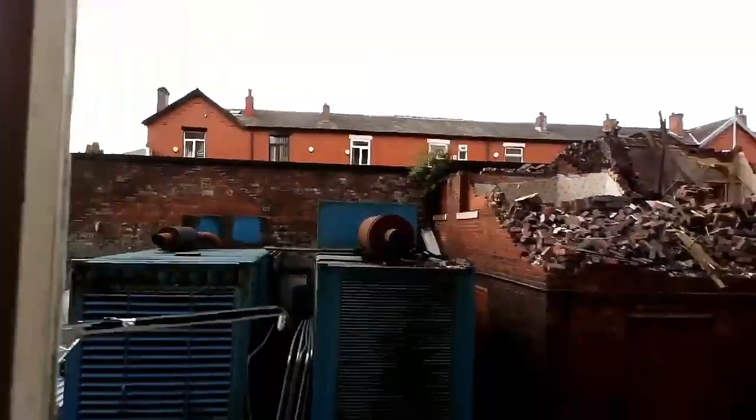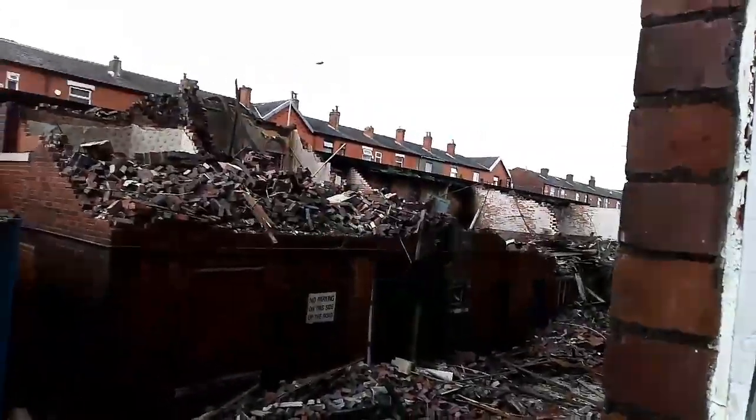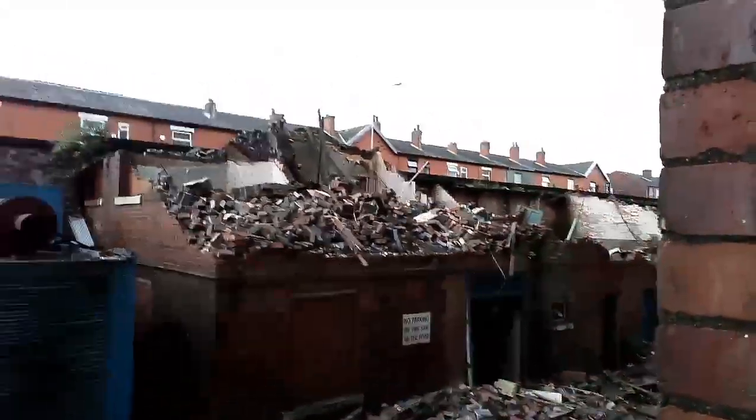So we're trying to get out quick. There's a building there, but I don't think I want to go in it with all the rubble on top of it. Sketchy, that. Can't get out of here, pal. Boarded it off. Right, so we are going to have to go back up here now.